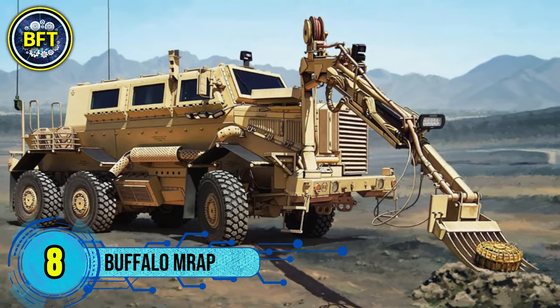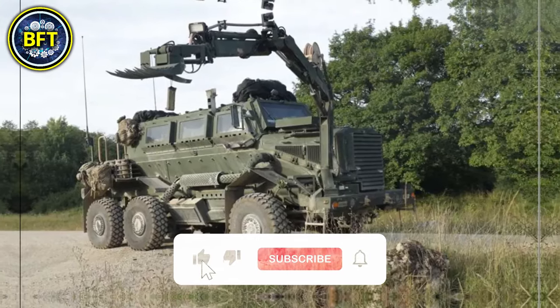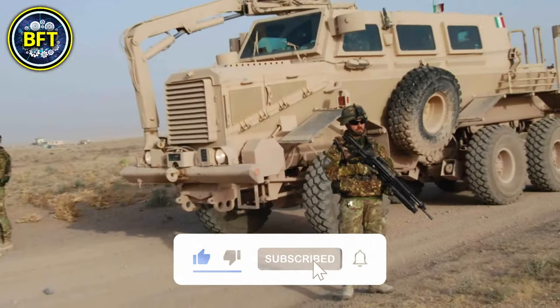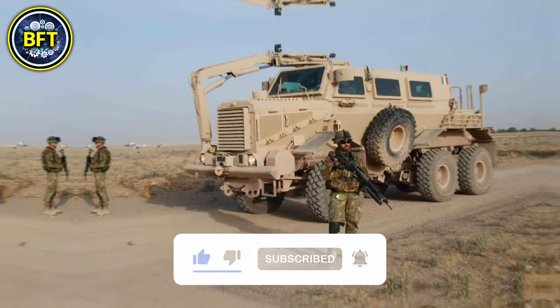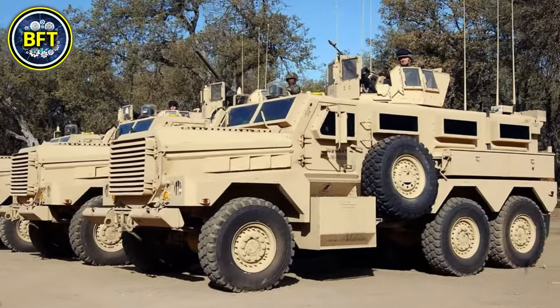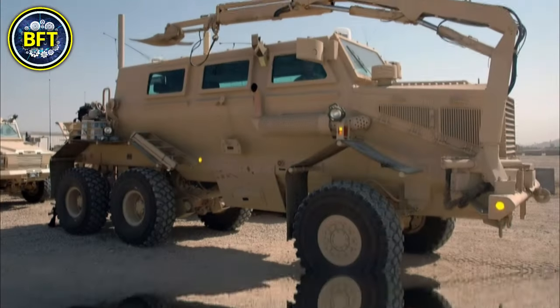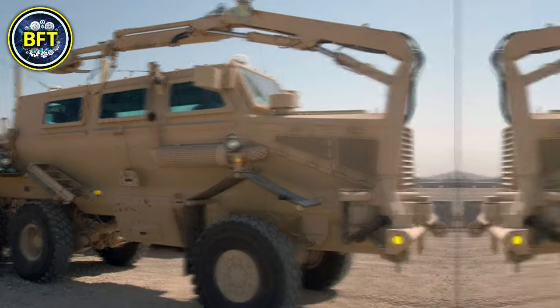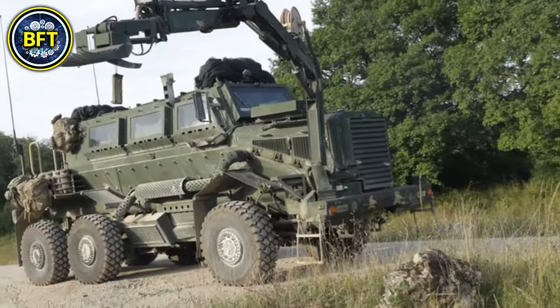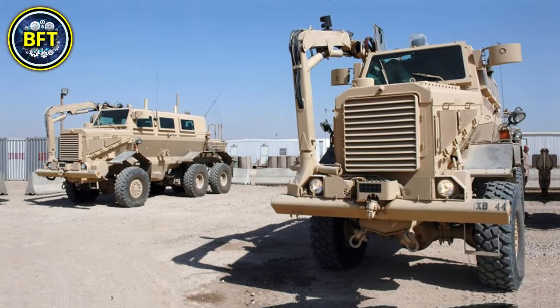Number 8, Buffalo MRAP. The Buffalo MRAP, a mine-protected clearance vehicle, is a heavily armored truck designed primarily for detecting and disposing of explosive devices, like landmines and improvised explosive devices. Manufactured by Force Protection, which was acquired by General Dynamics, this vehicle is used globally, including by the armed forces of the United States, United Kingdom, and France.